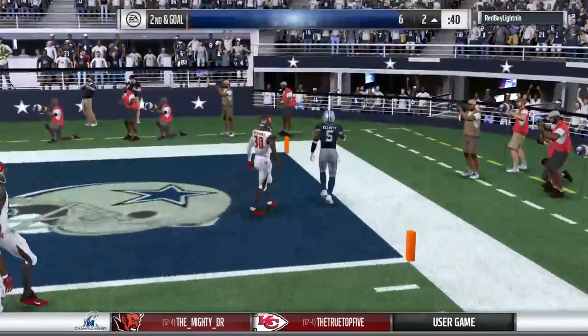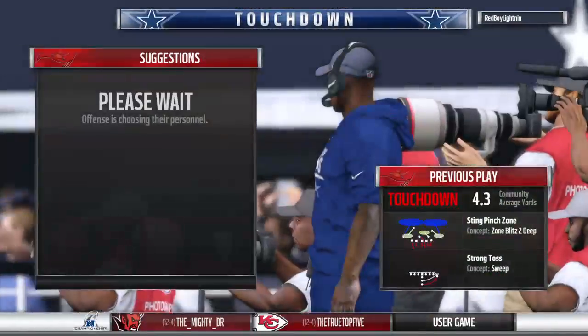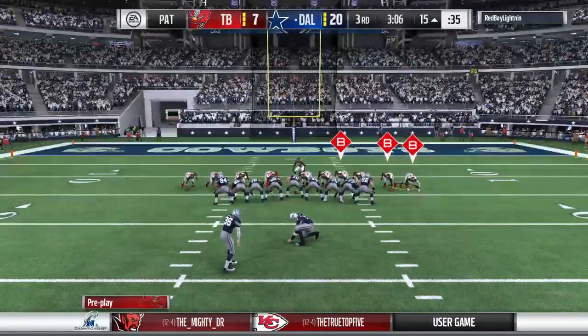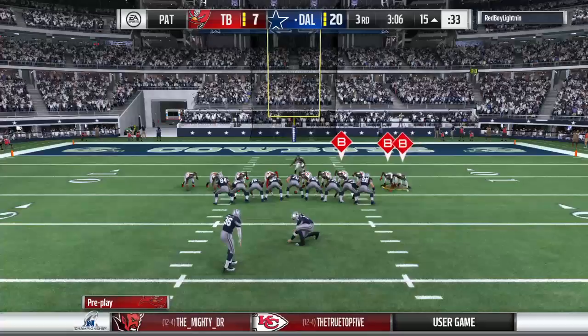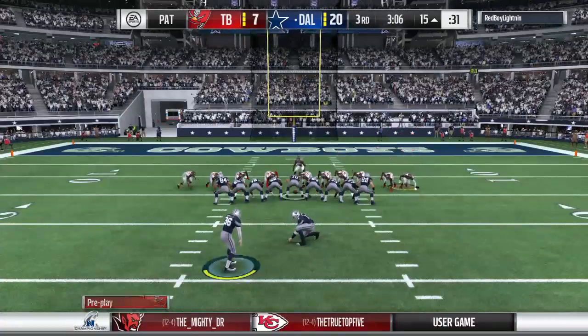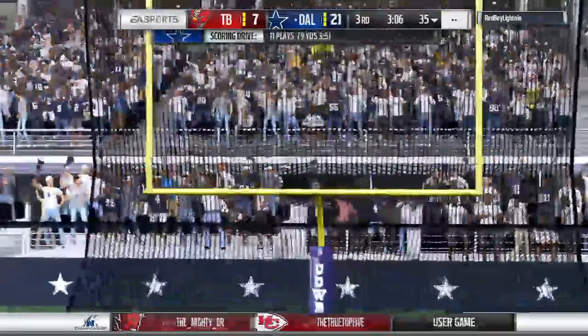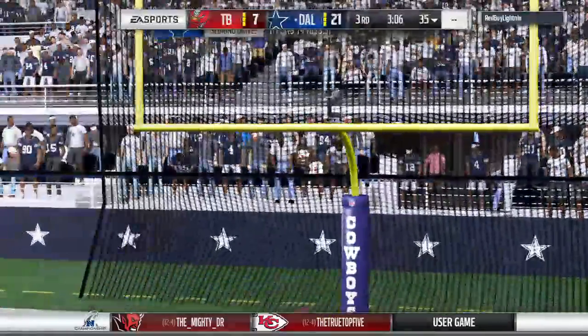And he will take it in for a Cowboy score. Ezekiel Elliott saving his best for the playoffs with his 3rd touchdown of the game. And the Cowboys will add on to their lead. It's good, and it is now 21-7.